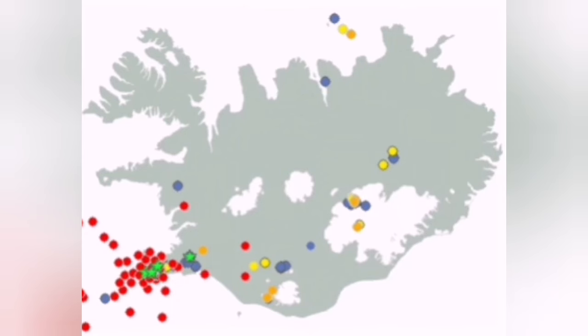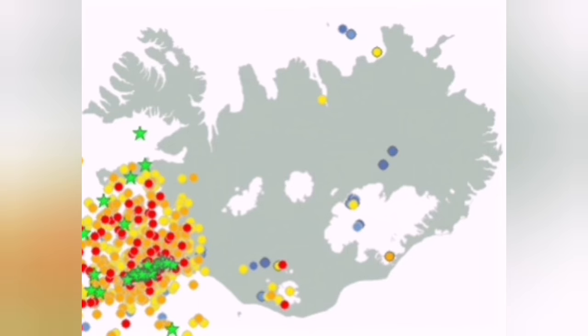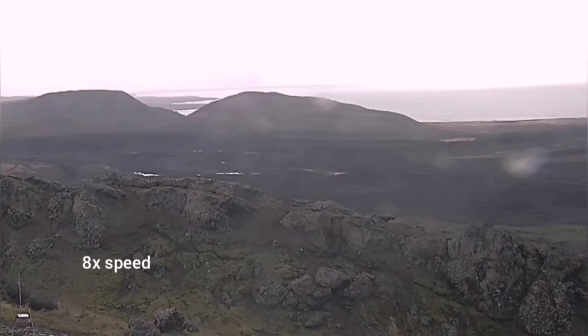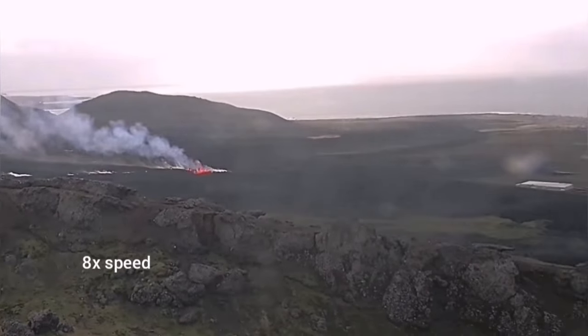We have, again, all around in the southwest of Iceland, this swarm of earthquakes, and not surprisingly, we had a crack. Through that crack, we had the magma erupting as lava. This was close to the town of Grindavik.